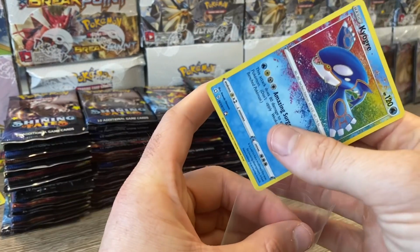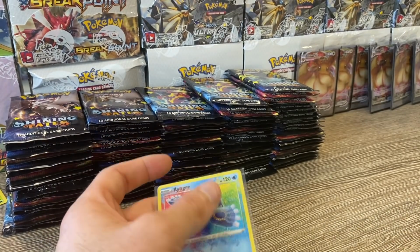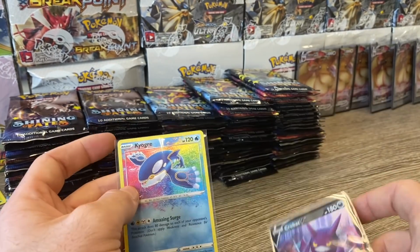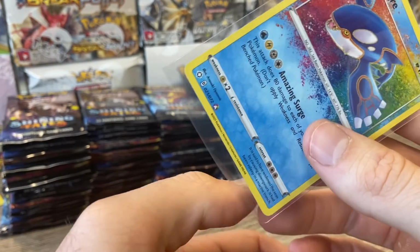My sleeves are not open. Can you hook me up, please? I can hook you up. Beautiful stuff. Straight off the back. Are we putting these straight in top loaders or not for these particular cards? Amazing rares, I reckon. Yeah, for sure. Not bad. Good start. Good start.